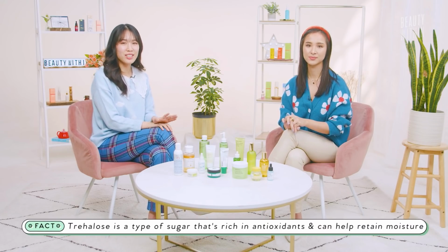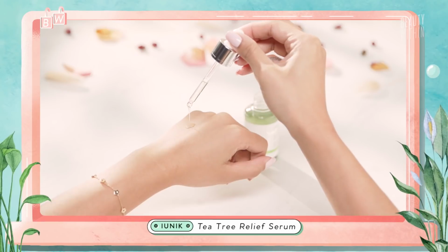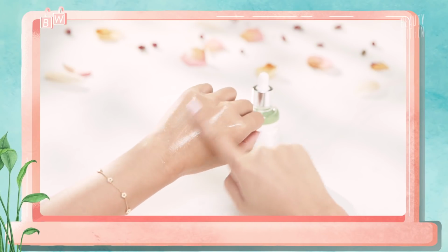There's also salicylic acid, Centella Asiatica extract, Trehalose, niacinamide, and witch hazel extract. That sounds like a dream for acne-prone skin. And one that we really love is the Ionic serums. They have a tea tree relief serum, which is that lightweight, like bloop kind of. The gold standard of serums. Yeah. It's interesting how all of these products have each other with them.